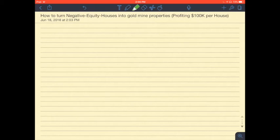How to turn negative equity houses into gold mine properties and profiting $100,000 per house.